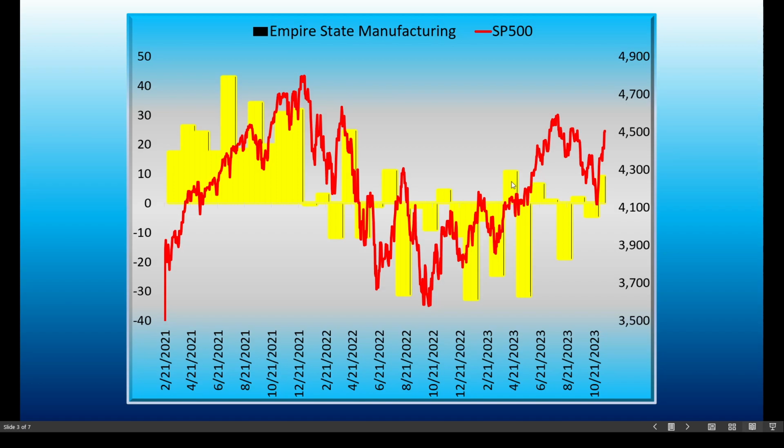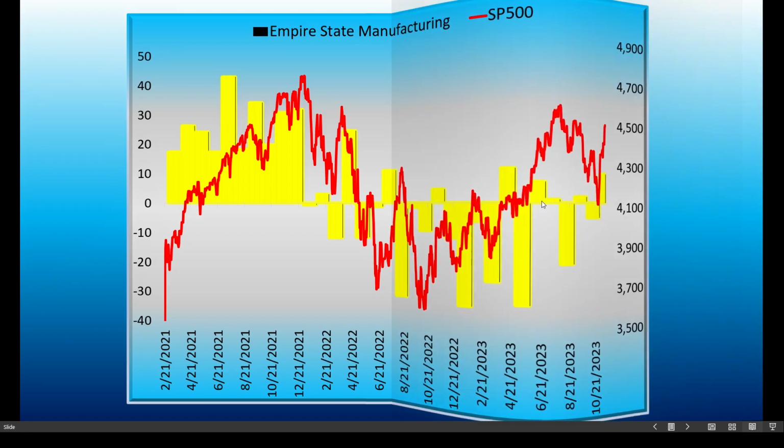This is the highest high we've seen pretty much going back to the beginning of the year, and it does correlate quite strongly with the S&P 500. When the manufacturing improves, so do stocks.